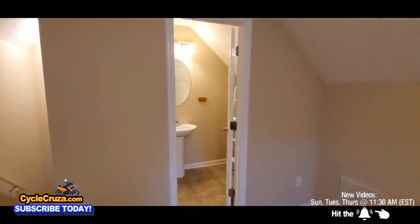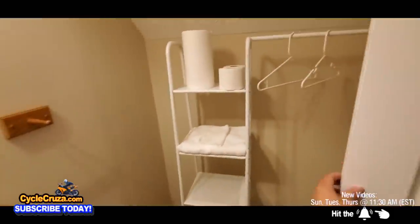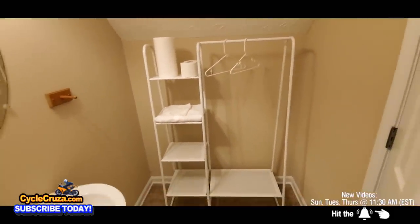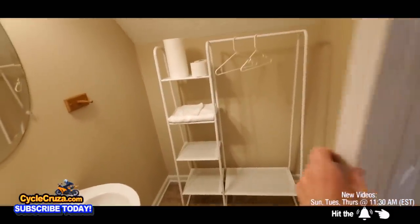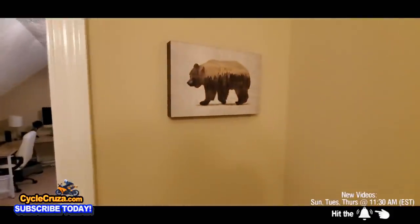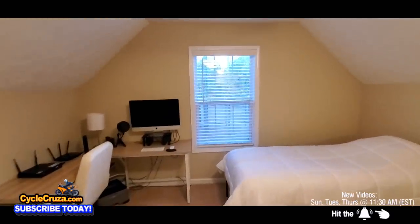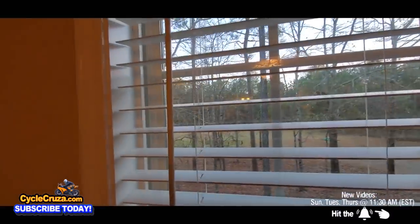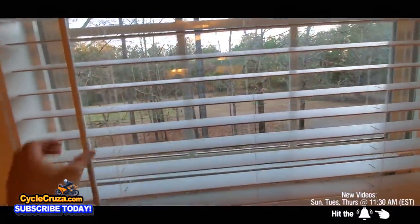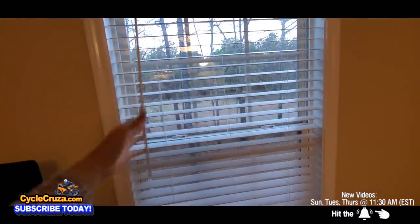There's a half bathroom here. You can see here, I got a little setup there where you can hang your clothes and storage, put your shoes on the bottom there. It's really nice. It's nice to have a half bathroom up here, I'll tell you. You don't have to go downstairs every time you have to go to the bathroom. And it has a big window here, gaze outside. Got the faux wood blinds here. See there. Have a link to these if you want to get those as well.